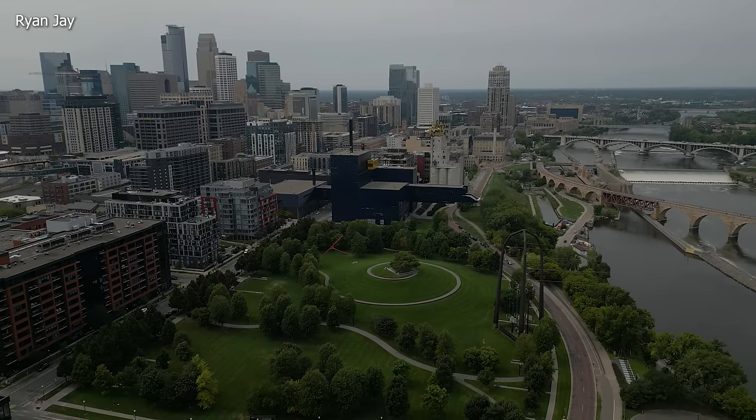Sometimes when you're flying high above everything, a random skyscraper will jump up and grab you.